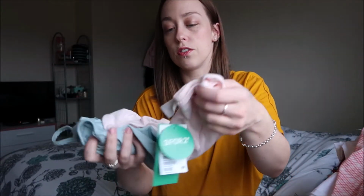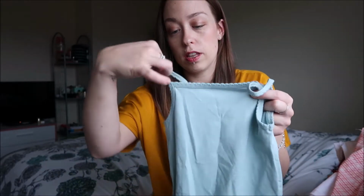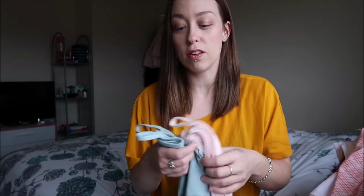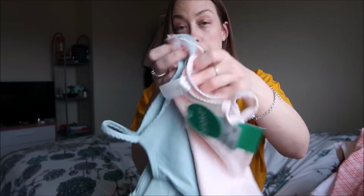And then I just got, lastly, some vests. I really, really love the strap vests, because if she's got a dress on, I always find that the vest sleeves are longer than the dress sleeve. I don't know why. Let me know if you find that as well, because it's very annoying. And these were £2 for the two, like on a little set. So that was everything from H&M.